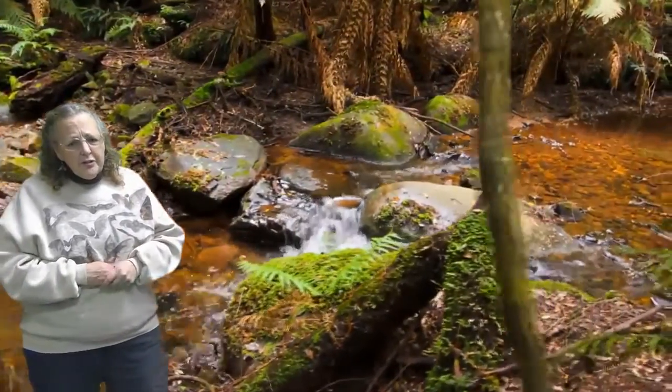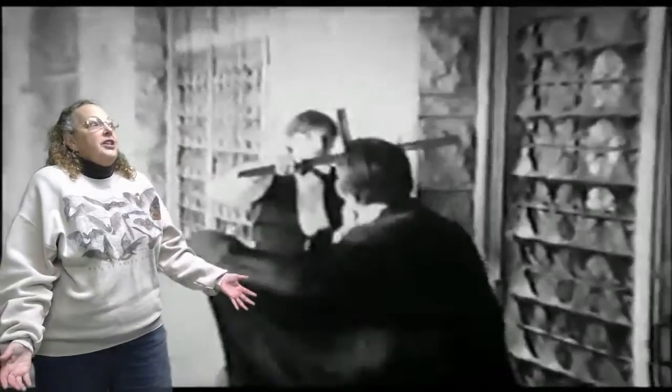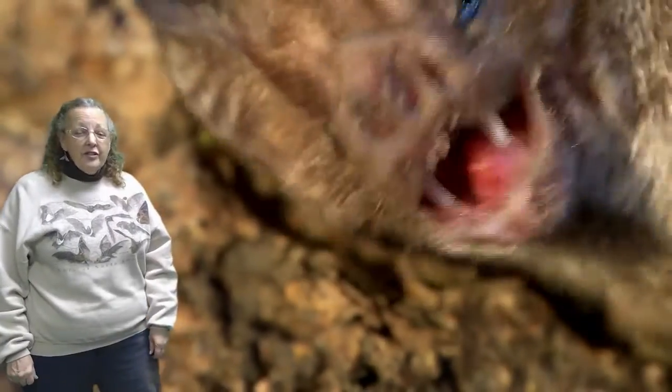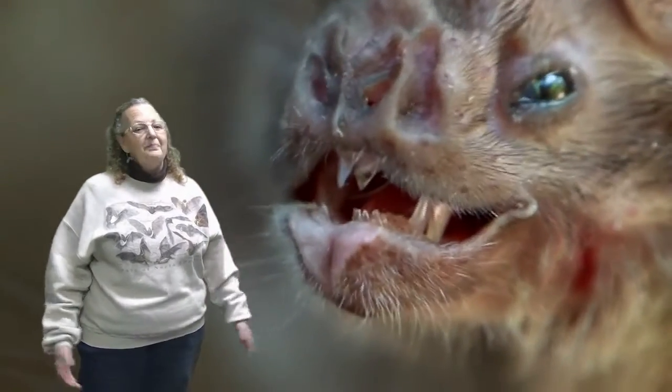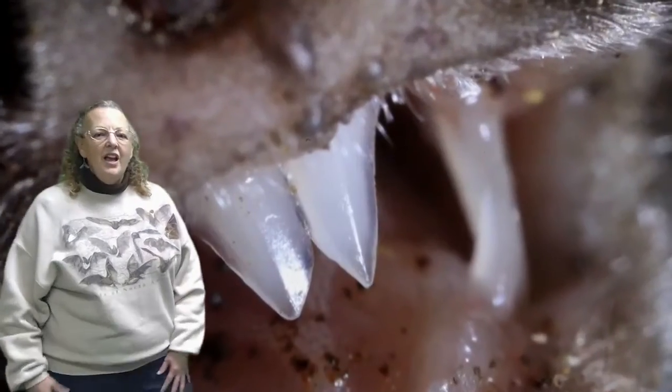Now, boys and girls, I know that sometimes we see on TV that vampires around Halloween and bats might look scary. But I'm going to tell you about the real vampire bats. And yes, boys and girls, there are 3 species of vampire bats that live in Central and South America. But they're cute little bats, and they're very special.